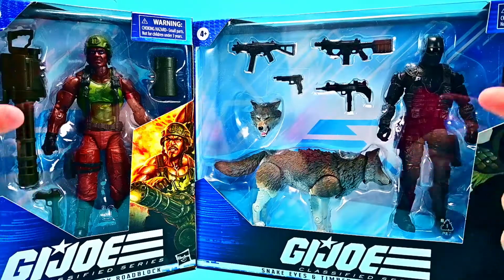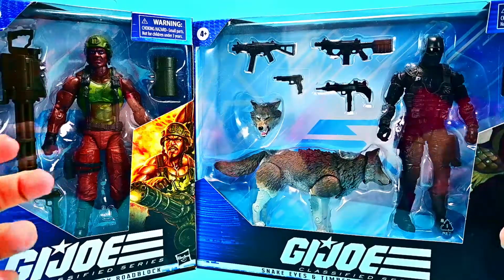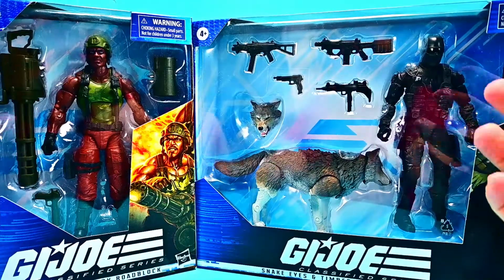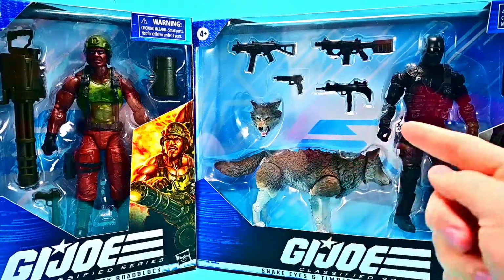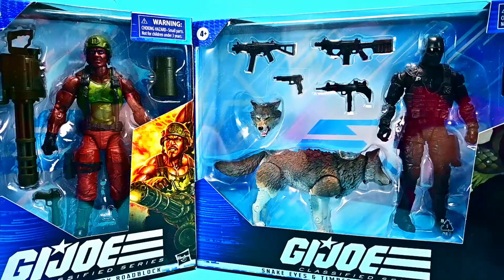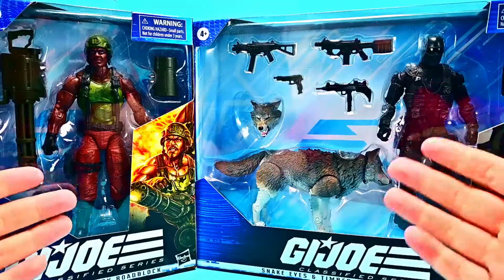I think both look very cool. They're both based off their almost original action figures, so that's pretty cool, but updated of course with the Classified series, so that is awesome. And then getting Timber with Snake Eyes is incredible as well. So both of these look awesome and I'm excited to check them out. Let me go and get them out of the box and we'll check them out together.